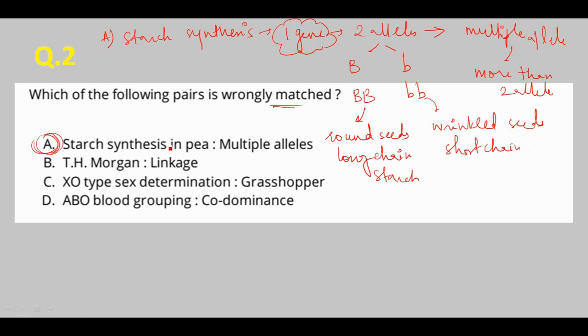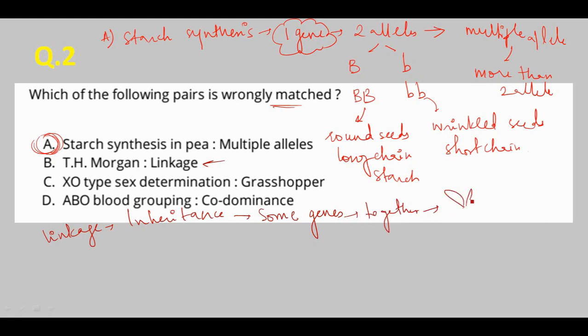The second one here is T. H. Morgan and linkage. Yes, it is true. What is linkage? During inheritance, some genes are inherited together. Why is that happening? Because they are present on the same chromosome and they are present close enough to one another. So when the genes are inherited, they are inherited together. That means they are linked up, which is called linkage.